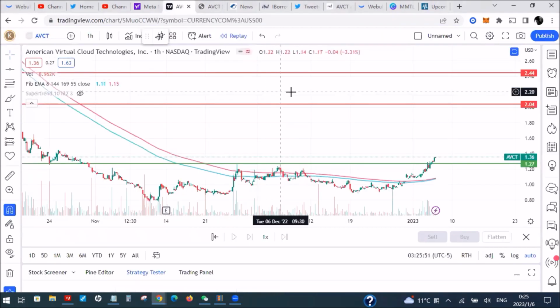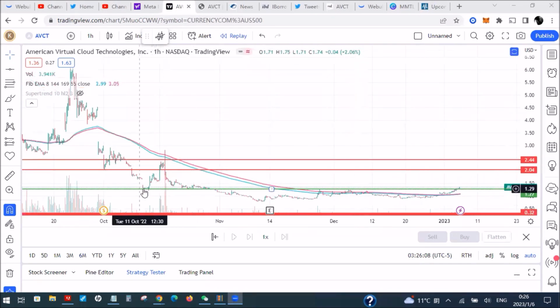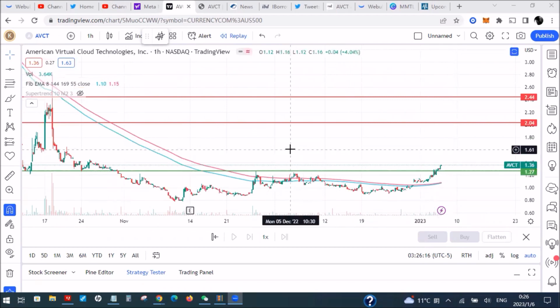When we head over here to look at our previous levels, I still have the line here because that's kind of where the support was lost and turned into resistance. But as we can see, it picked up the Vegas tunnel over here and is now creeping over that 1.27 key previous support level, because it was supporting the stock on its way down, then turned into resistance. And now you can see the big turnaround happening here as AVCT makes the turn. So we'll see if it does start to climb these key levels here.